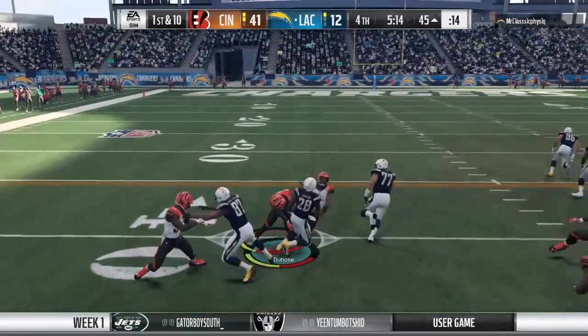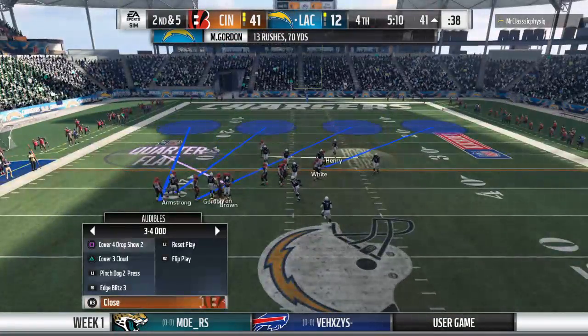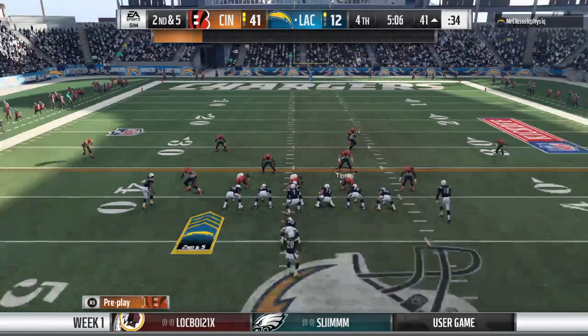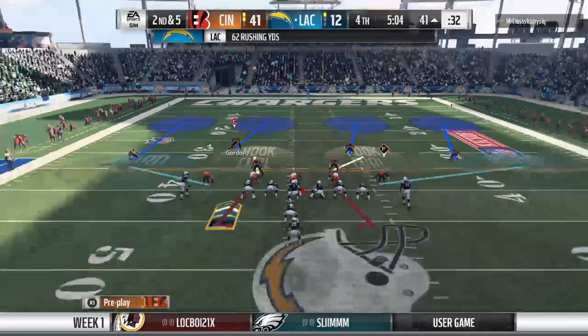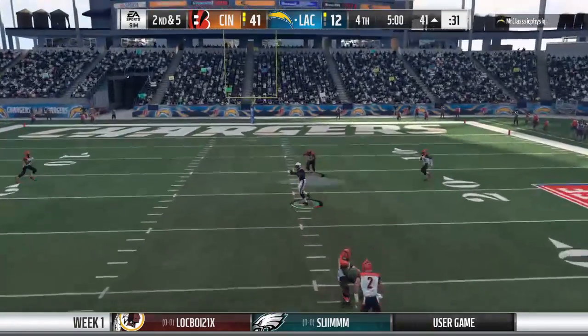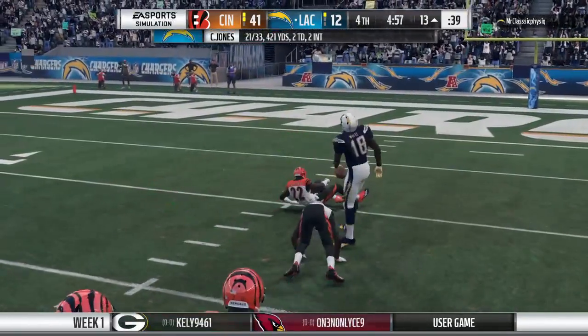They run it here with Gordon. Brought down, but after we saw a flashy little move, stopped short of the 40. Give him 5 on the carry there, and it'll be second down. Partner, I think from our experience together, we have learned that most offensive coordinators are going to tell you, if I'm going to run the football on first down, I've got to get at least 4 yards. They got 5 here. They got to feel pretty good about that one.